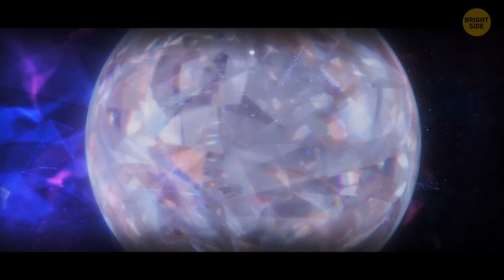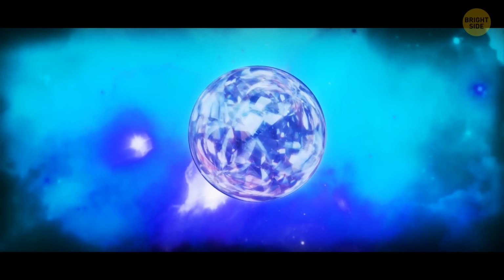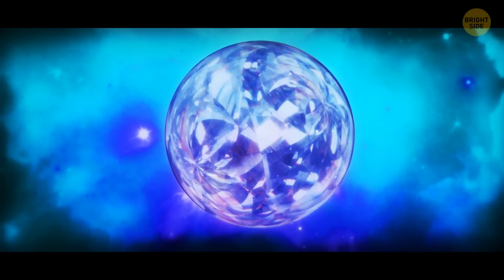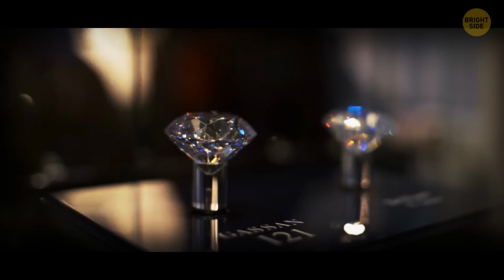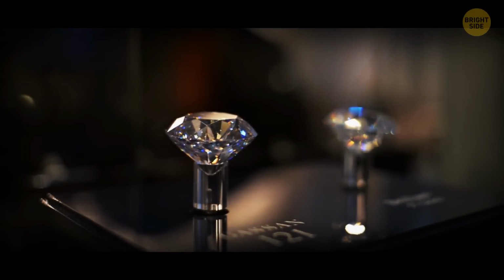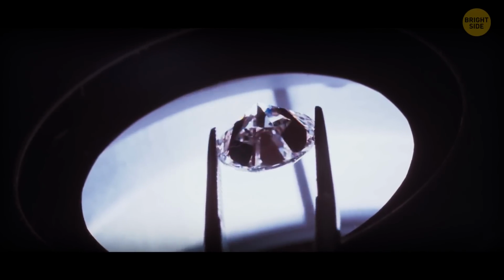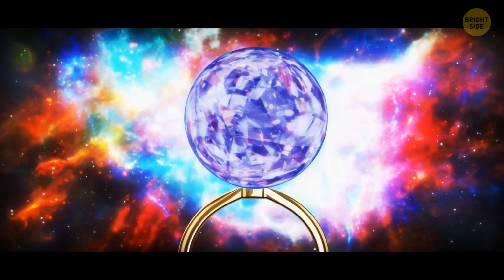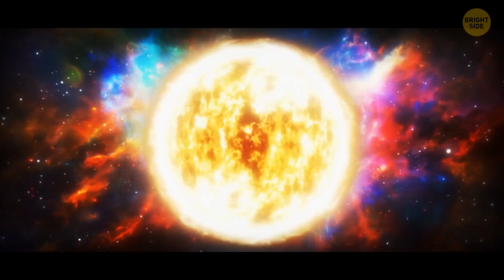Now, you may be wondering how big this diamond really is. Well, it's estimated to be about 10 billion trillion carats. That's a 1 followed by 34 zeros. To put that into perspective, the Hope Diamond, which is one of the largest diamonds on Earth, is a measly 45.5 carats in comparison. Can you imagine the size of the ring you could make with this star diamond? And it's about the same mass as our sun.